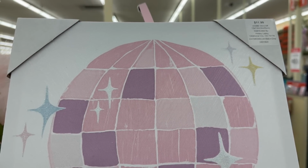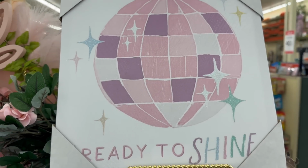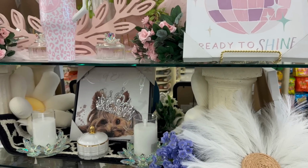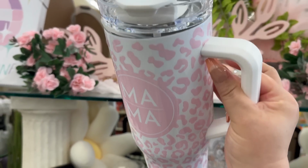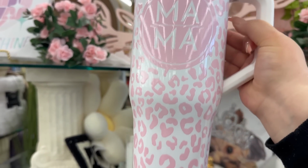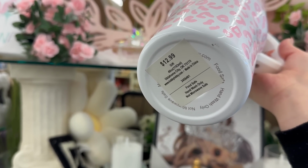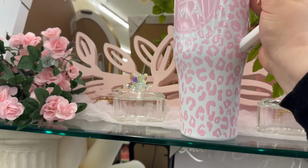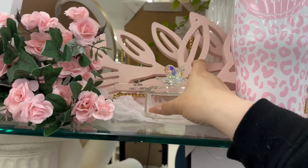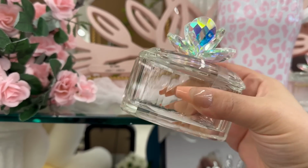Here they have some nice canvas art for $11.99, ready to sign. And they have a nice Mother's Day setup going on over here. So you got this mama tumbler with leopard or cheetah print for $12.99. It says food safe, hand wash only, and do not microwave. They also have these, which are so pretty, for $9.99.